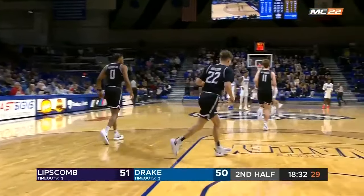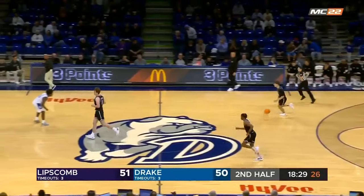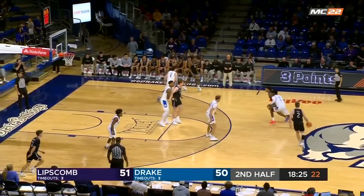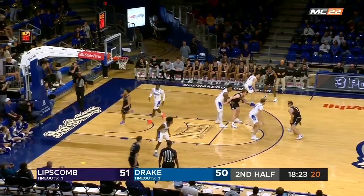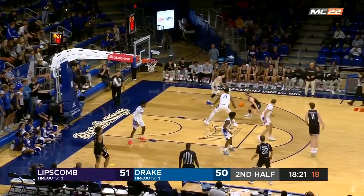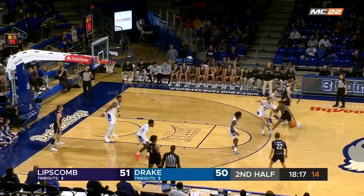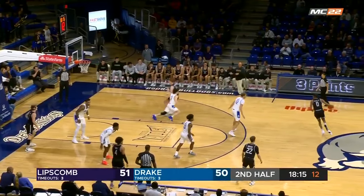Bulldogs back to within a point. In the first half, Lipscomb led for 18 minutes and 20 seconds. The Bulldogs led for 11 seconds. Pruitt, you can see why they consider him the rock of this team, and why even with a broken nose and a bad calf, he's going to see a lot of minutes.